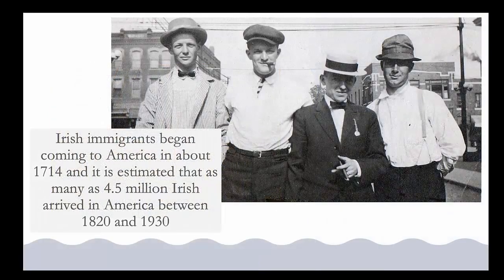Irish immigrants began coming to America in about 1714, and it is estimated that as many as 4.5 million Irish arrived in America between 1820 and 1930.